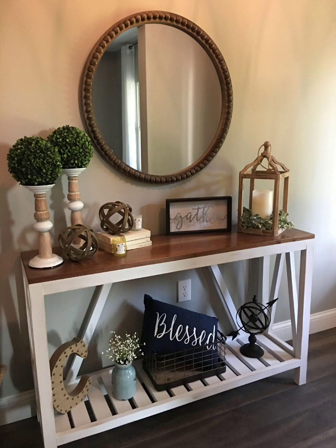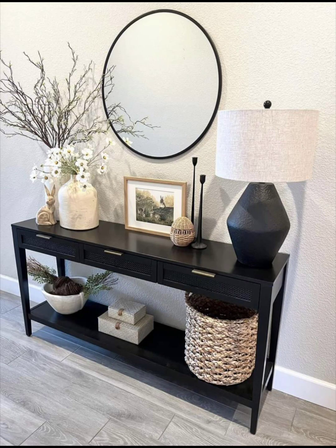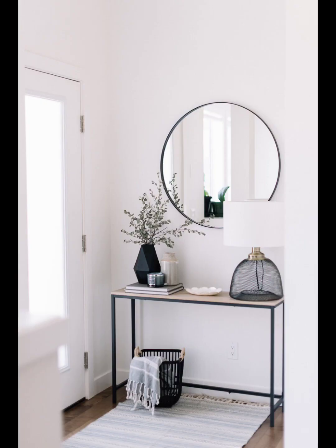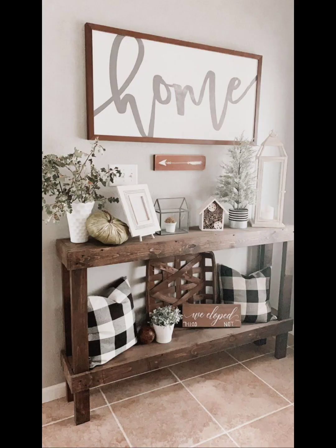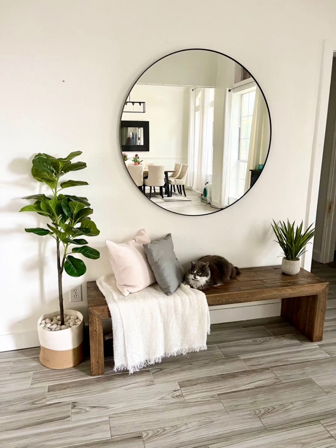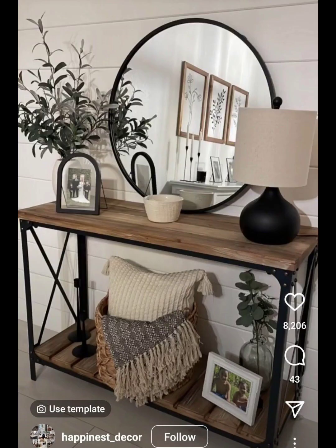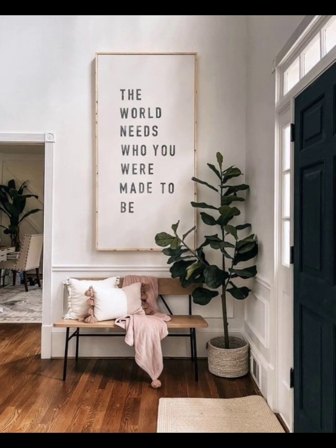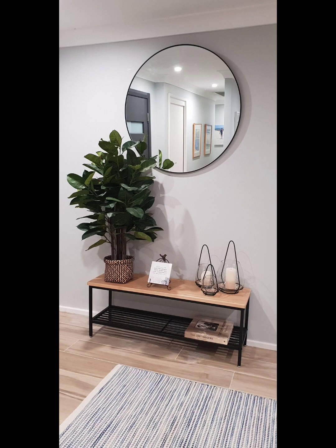Alright, DIY fans, this one's for you. Imagine turning your entryway into a cozy storybook about your life. How? Create a gallery wall. It is like a big, beautiful scrapbook on your wall. Pick your best loved photos, maybe some art you made yourself or things that mean a lot to you. Arrange them in a way that makes you smile.